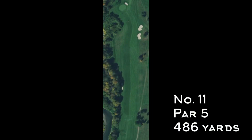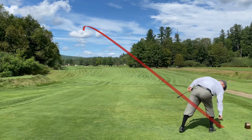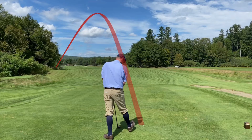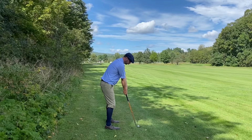Moving on to number 11, first par 5 on the golf course, 486 yards. Jim with a nice smooth swing there, gets him out in the fairway. I mentioned there were some things that I was doing incorrect now that I've worked with this swing more. The biggest thing you're going to see here on the back nine is that I was just standing way too close to the ball. It produced too much of an upright stance.